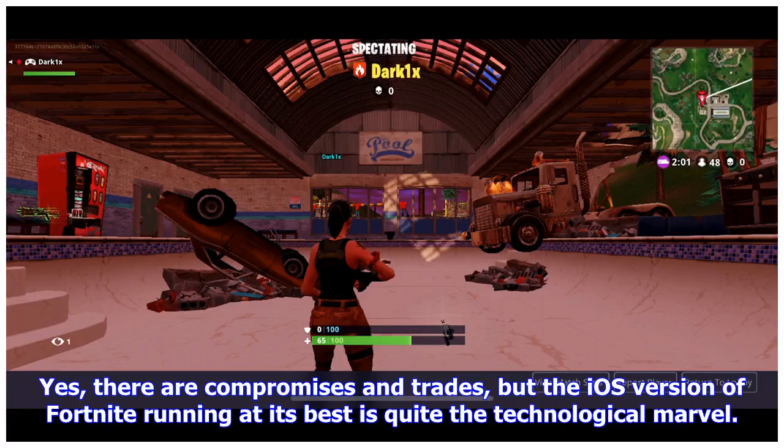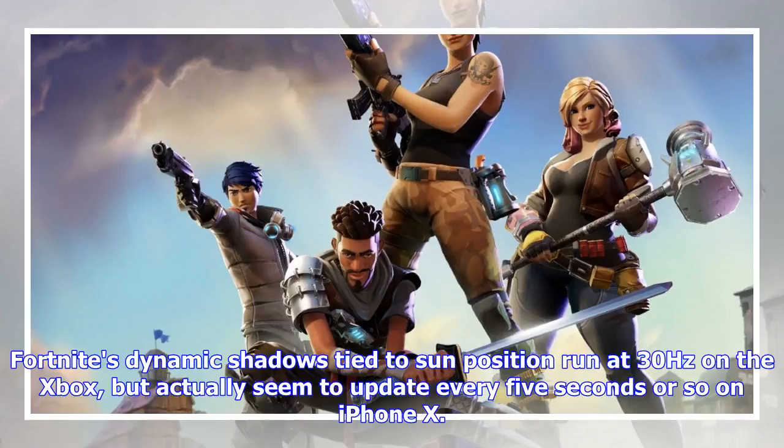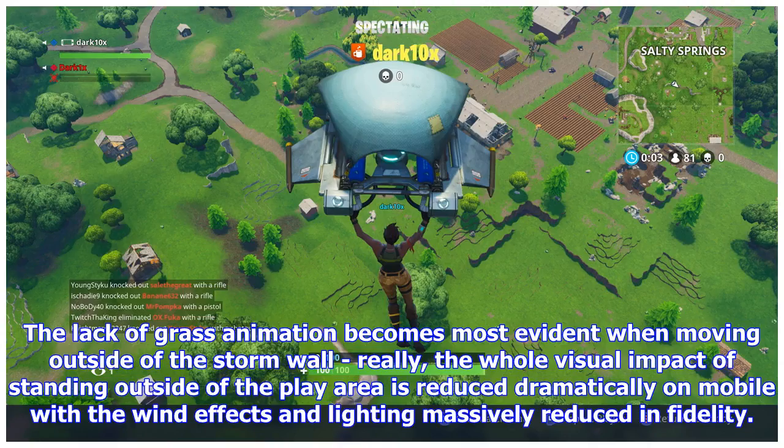Yes, there are compromises and trades, but the iOS version of Fortnite running at its best is quite the technological marvel. Lighting is visibly reduced on the phone, while shadow map draw distance is pulled in massively. Fortnite's dynamic shadows tied to sun position run at 30 Hz on the Xbox, but actually seem to update every 5 seconds or so on iPhone X. Foliage is replicated on the mobile phone, but it lacks a specular element, and isn't animated. The lack of grass animation becomes most evident when moving outside of the storm wall.